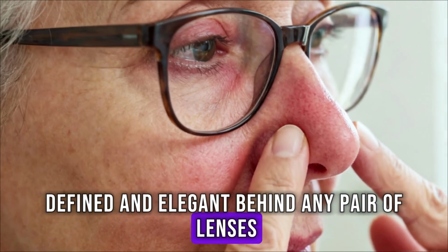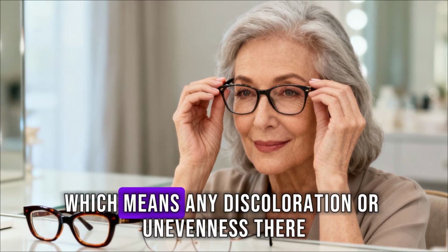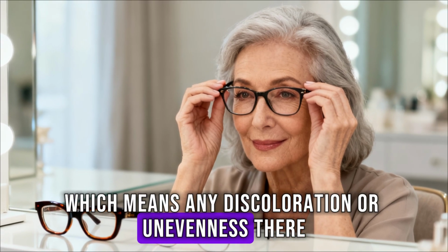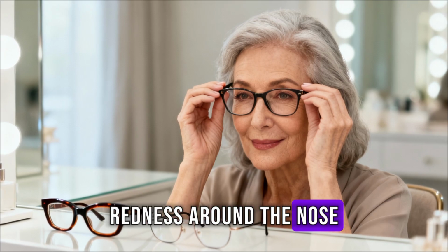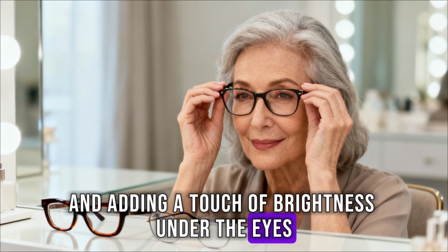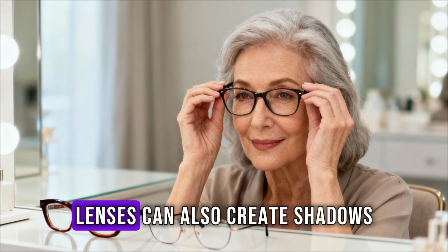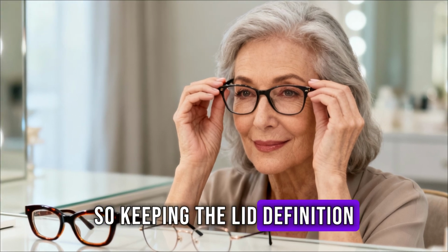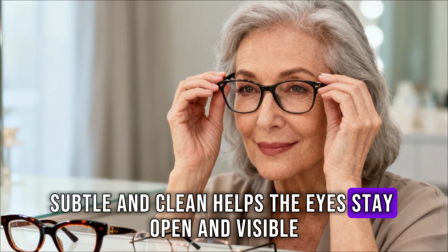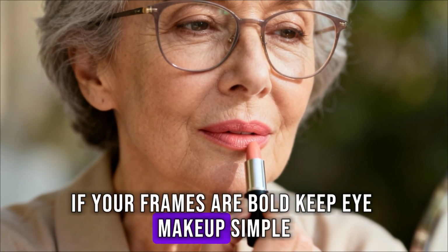Glasses often highlight the center of the face, which means any discoloration or unevenness there becomes more noticeable. Softening redness around the nose and adding a touch of brightness under the eyes becomes even more important when wearing frames. Lenses can also create shadows, so keeping the lid definition subtle and clean helps the eyes stay open and visible. If your frames are bold, keep eye makeup simple.